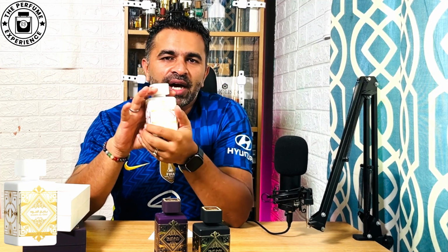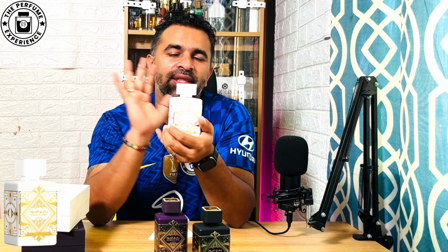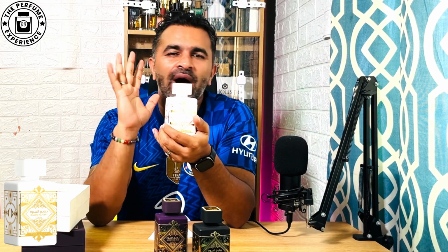Now in terms of performance, I felt this particular fragrance can do better. On skin you will get about 5 to 6 hours, with the first 1 hour having strong projection of that pineapple note. After that this particular fragrance goes into dry down, and on skin I was able to get about 5 to 6 hours.